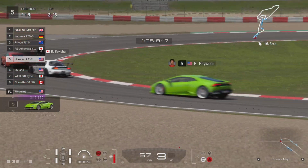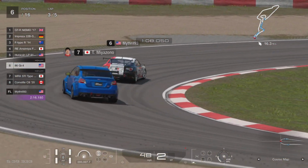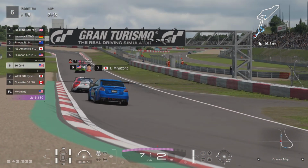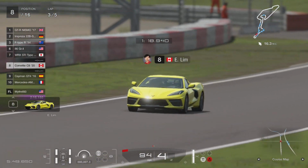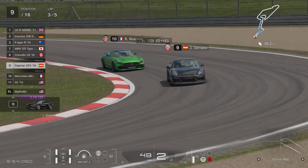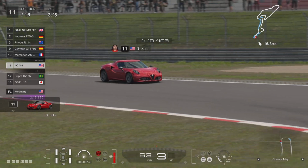Yeah, I just tried the 86 Grade 4 because I was curious, like, can I just do it? If it doesn't work, I'll just switch to a different car. Because the 86 is not really that great on the Turkish Expressway, I will say. It does like a 212.1 or something like that. So it's not that great, but it does do the job at least. Surprisingly.